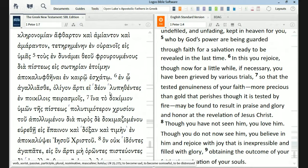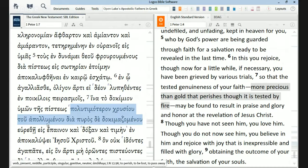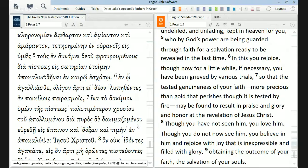So, in order that the genuineness of your faith, or the proven genuineness, the tested genuineness in the ESV, of your faith, and then we've got a comparison of greater worth than gold which perishes, even though it has been proven, refined through fire. So even gold that is of the highest standard and has been well purified is of transitory value. It's perishing and fading away. But the proven genuineness of your faith is of greater value than gold.